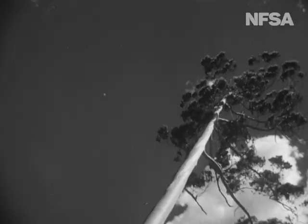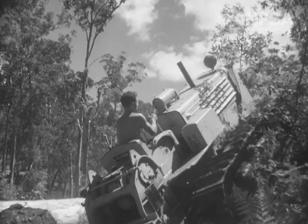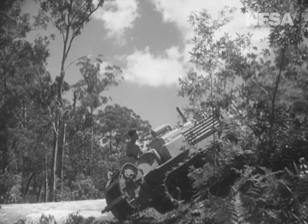Hardy timber cutters win tons of wood, urgently required for the construction of Australian homes. Another innovation makes easy work of difficult logging operations. Tractors and bulldozers work together. These powerful tractors make it now possible to obtain logs that would normally be passed over.